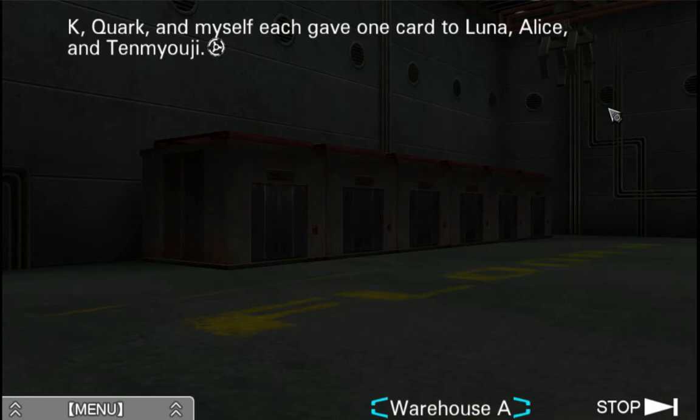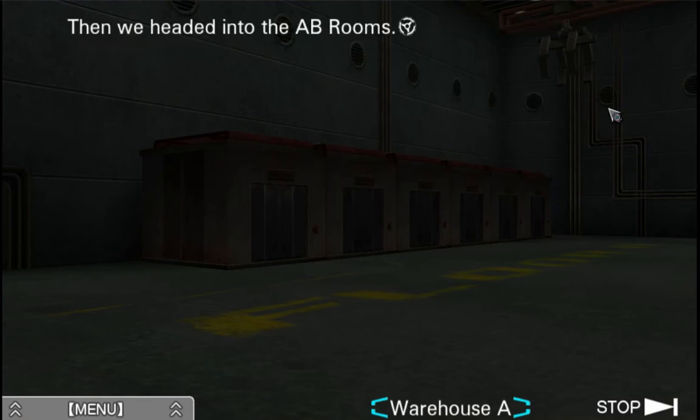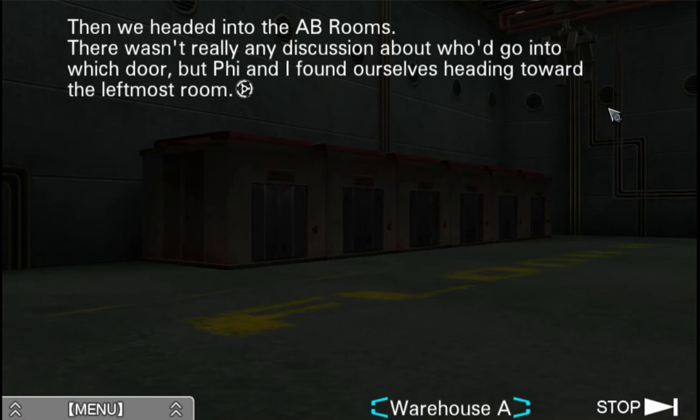It sounds fun. Kay and Quark and myself each gave 1 card to Luna, Alice, and Cyan-Ally-Ally. And we headed into the AB rooms. There wasn't really any discussion about who'd go into which door, but Fee and I found ourselves heading toward the leftmost room.